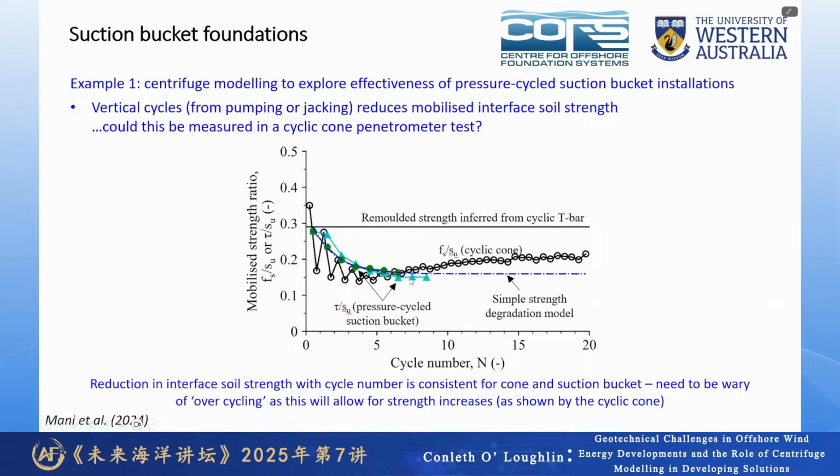I suppose another key observation is that in the suction bucket cases, we cycled for up to 8 or 9 cycles and then we stopped. But in the cone test, we kept cycling, and if you keep cycling, the strength actually hardens again because of consolidation. That's something you want to be wary of, because the message here is that if you cycle, yes, you'll reduce the friction, but if you keep cycling, it'll start to harden again, so you don't want to do that.